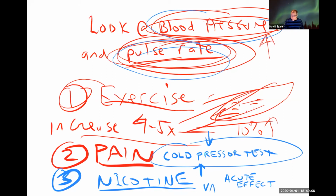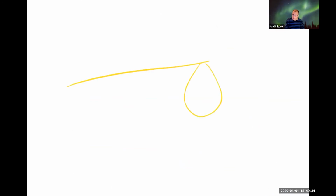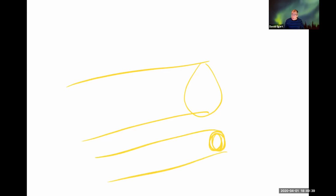I will say, just to start, nicotine is a vasoconstrictor. Again, you can probably guess what that means. What does vasoconstriction mean? Constriction of the blood vessels. It's going to take a blood vessel, like here's your blood vessel. Vasoconstriction is make it smaller.